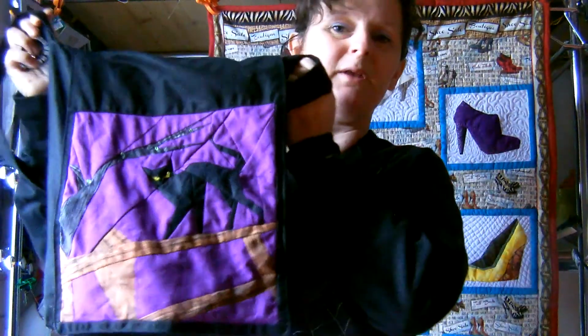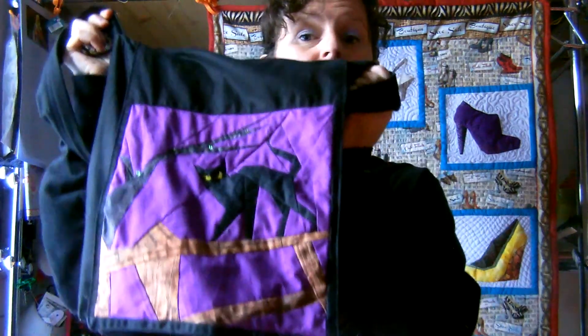So I've been playing with small electronics that you can put on coats and dresses and bags and things. I showed you the cat Halloween paper piece with the glowing eyes last time. I finished the bag. Here is the finished bag. It's full of stuff. I've been using it all these days because it's the perfect moment for it.